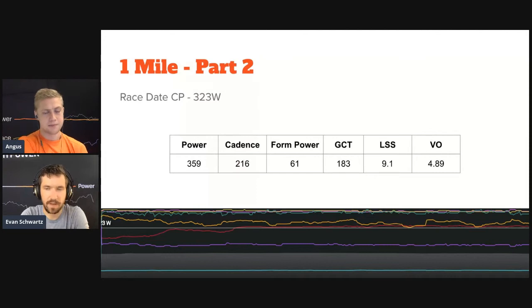Absolutely. Yeah, totally agree. But it was still very impressive. Yeah, for an athlete training for those longer distances, just to go out and run a mile, be able to do really well at that, I thought.